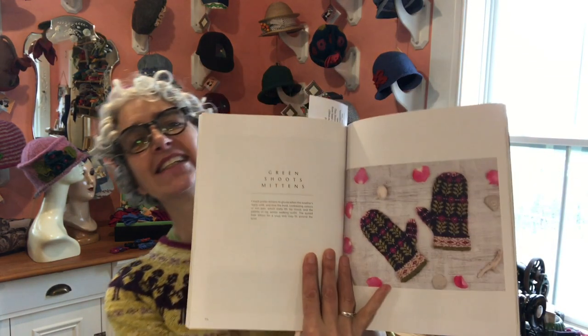I'll show you her original pattern. So this book, my son got me that for Christmas. I told him exactly what I wanted, and I highly recommend this. You can't be too clear. That whole surprise element, I don't need it. I'm so happy if I just say, this is exactly what I want, please get this for me. So yeah, the green shoot mittens there. Isn't that sweet?